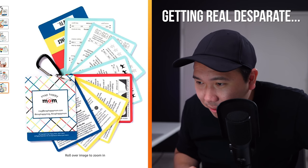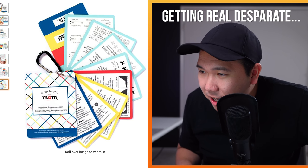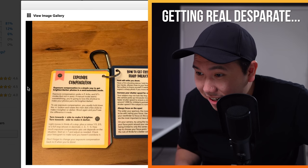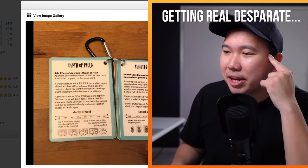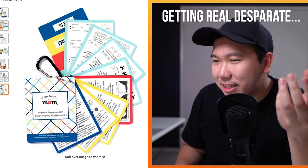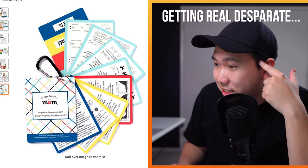Oh, this looks pretty cool. Quick reference cards. These cheat sheets include 20 pages of helpful photography tips. Oh, so it's like the size of a point and shoot camera. So I think this is kind of useful for people who are just starting out without having to pull up your phone and dig up some information. I think this is like a good pocket sort of accessory. Yeah, you know what? 82 reviews, 5 stars, solid.